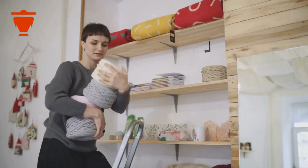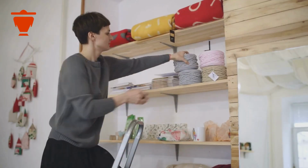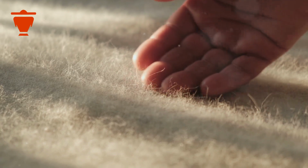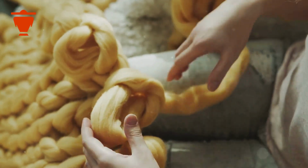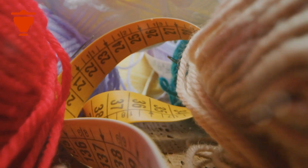The market for wool and animal hair felts is constantly evolving, driven by changing consumer preferences, technological advancements, and sustainability concerns. One notable trend is the growing demand for natural and sustainable materials. Consumers are increasingly seeking eco-friendly alternatives to synthetic textiles, and wool felts, being biodegradable and renewable, fit the bill perfectly. Another trend is the rising popularity of handcrafted and artisanal goods. This has led to a resurgence of interest in traditional felting techniques, with artisans creating unique and high-quality felt products.